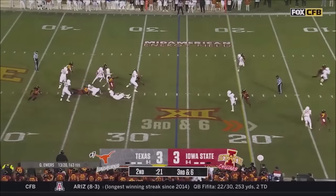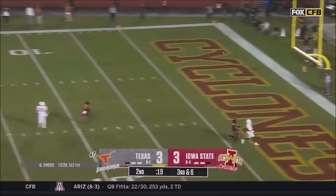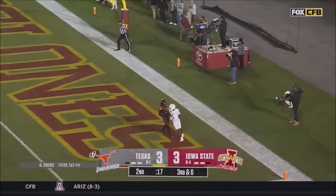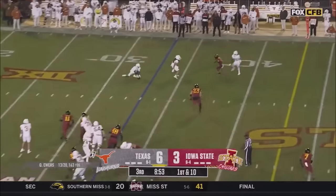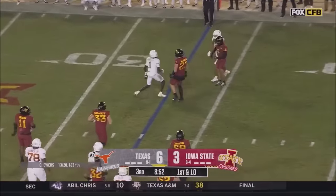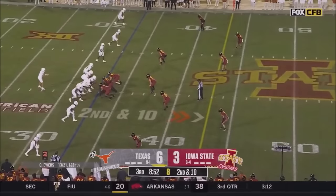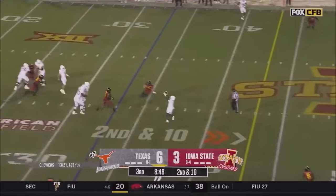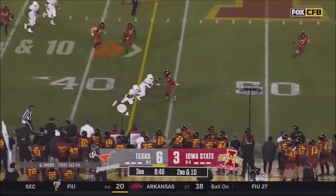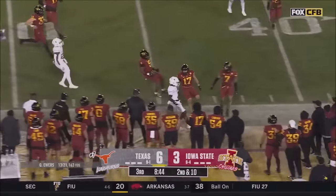Pressure coming from everywhere. Ewers steps through, floats it, and incomplete down the middle to Iowa State here with some muscle. It's Ewers to throw, and that's a low throw that buzzes. Second down, Ewers. Pressure right in his face. He steps up and throws, and he's got it for Worthy, who breaks outside again.